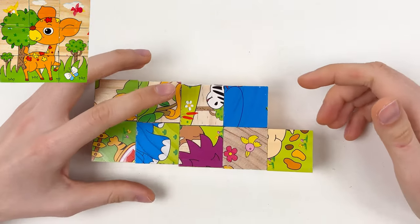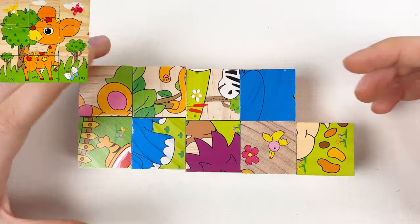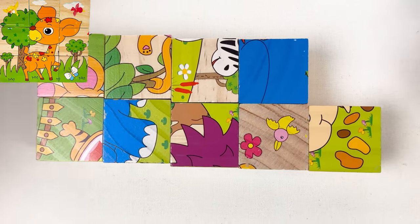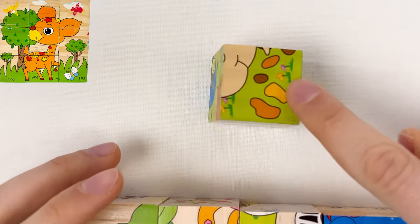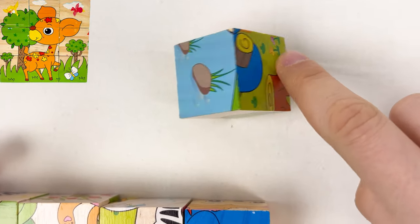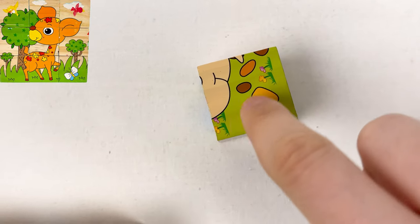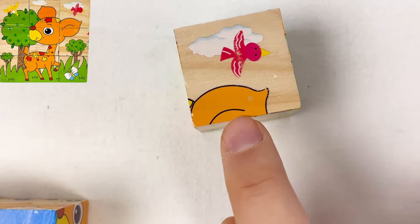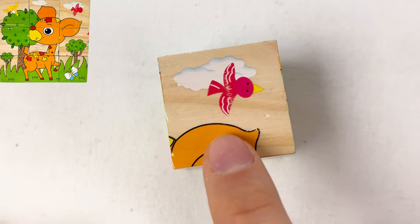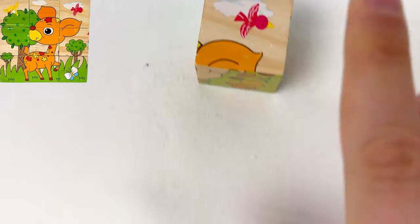So let's continue with solving the deer puzzle, the baby deer. So the first thing, as always, we should take our puzzle, place it like this, and then we should rotate with our finger. Okay, so let's do it and let's try to see if there is the deer, right? This seems to me like an ear of the deer. So when we found something from the deer, then we're gonna place it here and we're gonna leave it.